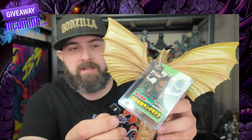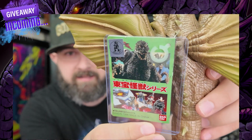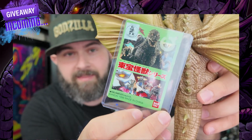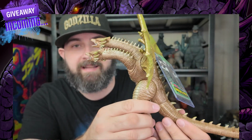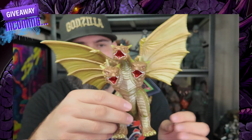This is the original. They have never reissued this one, but here's the tag, and of course the back. Now these tags, the original tags were way better. I just like that they included a lot more. I think inside they even included the set of figures that came out with the original Bandai set, which was really cool, so you can kind of see which ones are available and which ones maybe you have, like a little checklist.